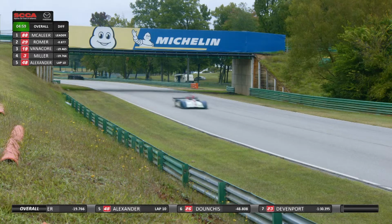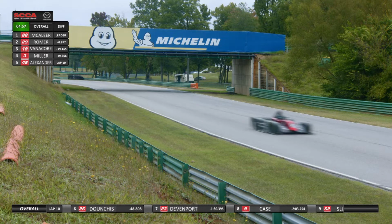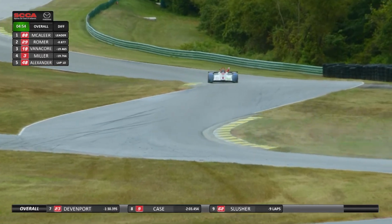Devenport, I think, realizing that barring catastrophe, he doesn't have enough pace to get himself around and into medal contention.